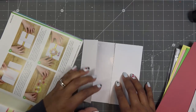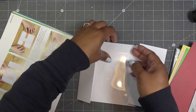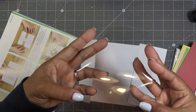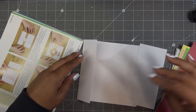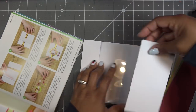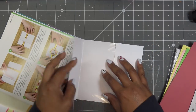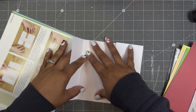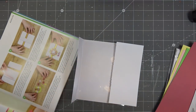But if you were to put this on a shaker card, I would stick it so that this goes up like this, so it wants to push up instead of pulling away. Does that make sense? Hopefully. So even right now, I think I will glue it this way. And they use red liner tape. I know that the Nuvo glue dries really nice and clear, so I've used it on projects like this before and it's no problem.